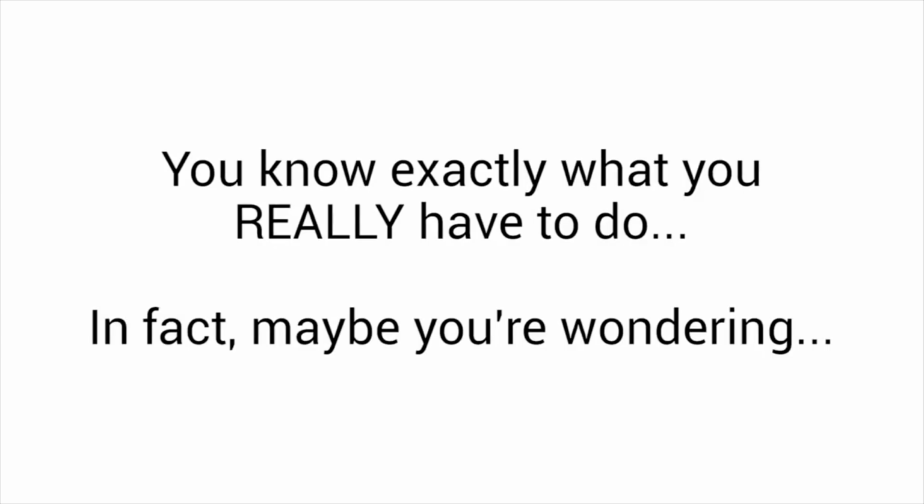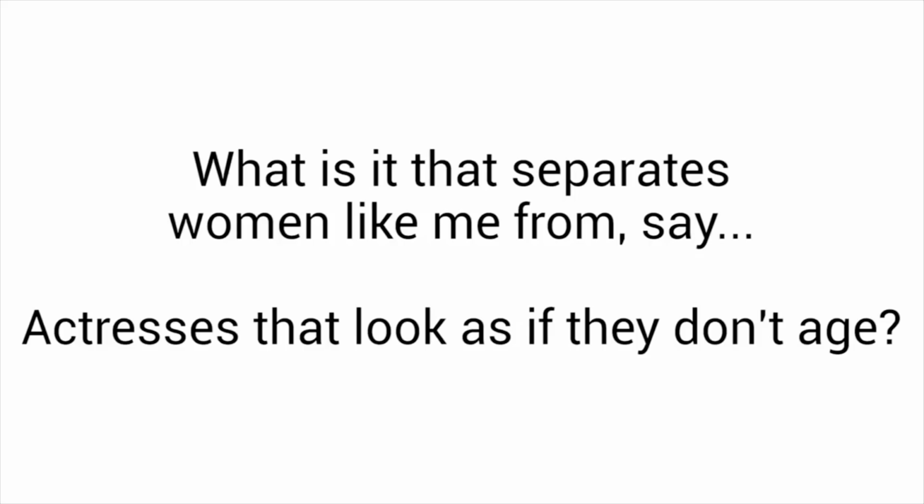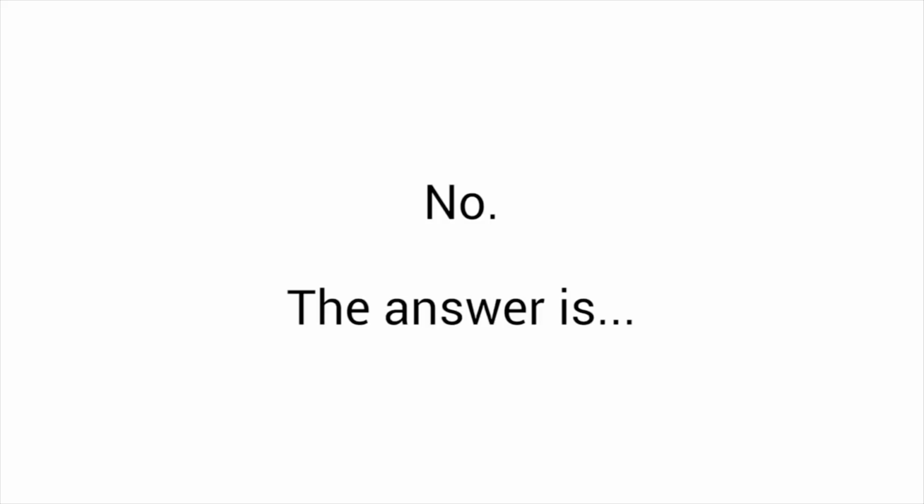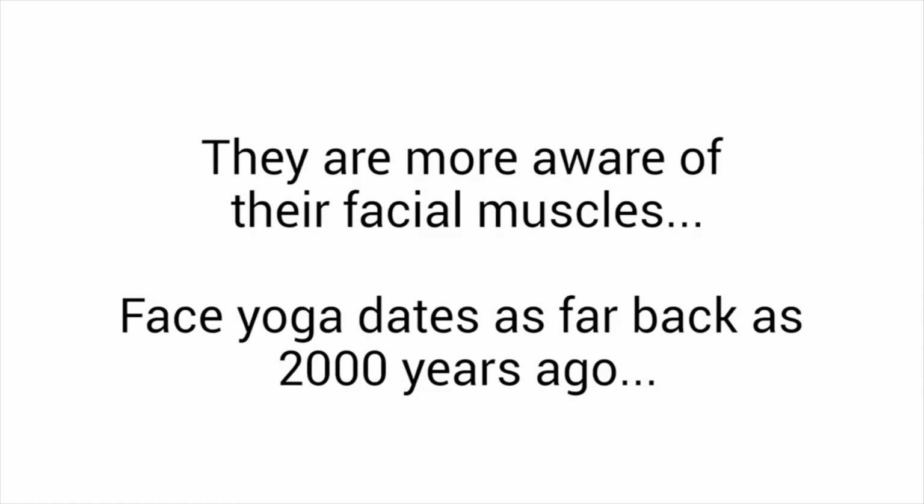In fact, maybe you're wondering, what is it that separates women like me from, say, actresses that look as if they don't age? Is it that the rules of gravity don't apply to them? Is it the facials, the procedures, the creams they have access to? No. The answer is they are more aware of their facial muscles.